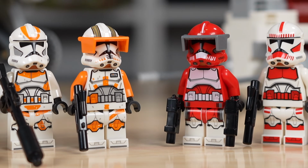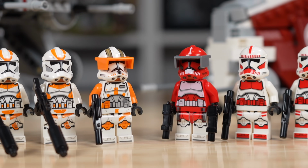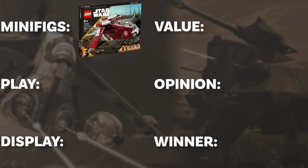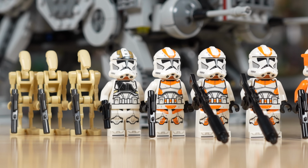While Commander Cody is nice and definitely better than Fox, I have to say overall, I think the Coruscant gunship minifigures are just better. The Padme and Palpatine probably go a long way there. Also, when your battle droids are better than most of your clone troopers, you're doing something wrong.